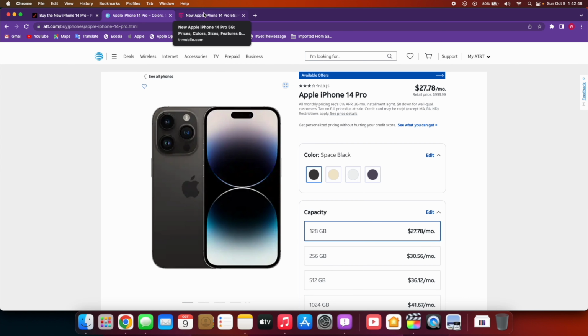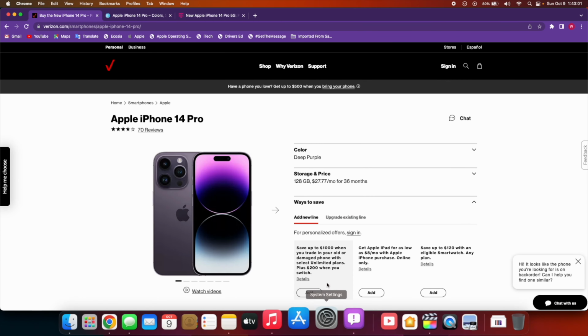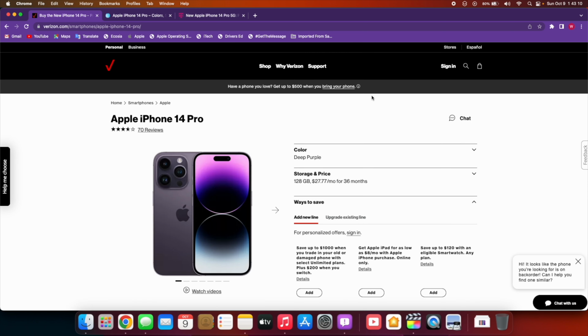AT&T doesn't have any discounts whatsoever, and with T-Mobile, you can get $800 off if you trade in a qualifying iPhone. I'm actually not sure what it is for Android phones, but I'm pretty sure you can trade in an Android phone and get the iPhone 14 Pro for free as well. Oh, and if you're wondering about what's different with the Max, it's basically only the size, but you will need to pay $100 if you choose the Max.